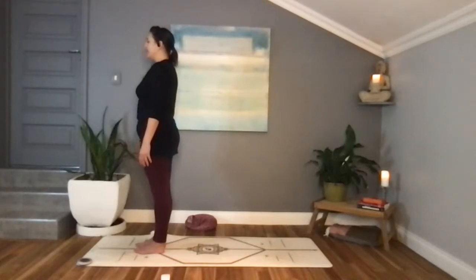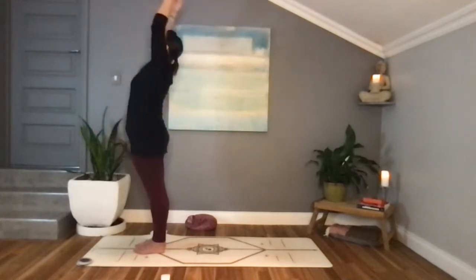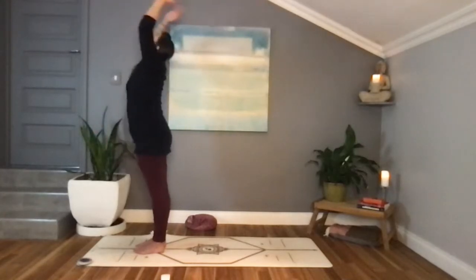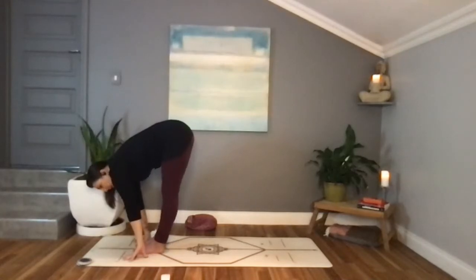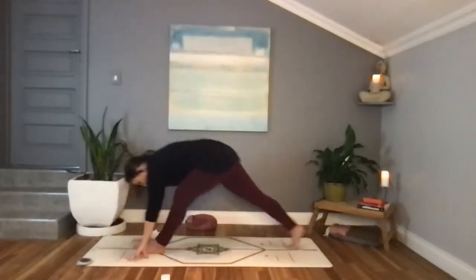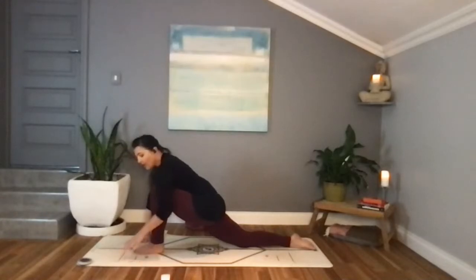and take a deep breath in. And exhale, palms together. Inhale, reach up, arch back. And exhale, palms to the mat. And step your right leg all the way back. Drop your right knee to the floor.